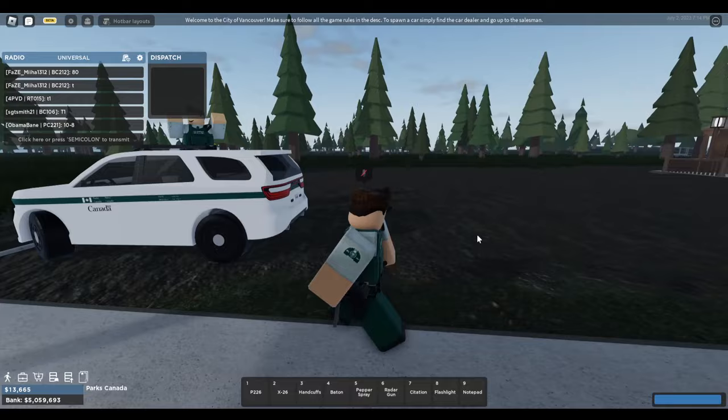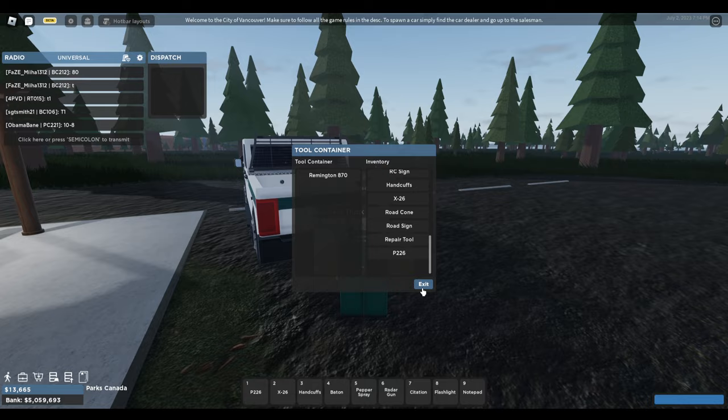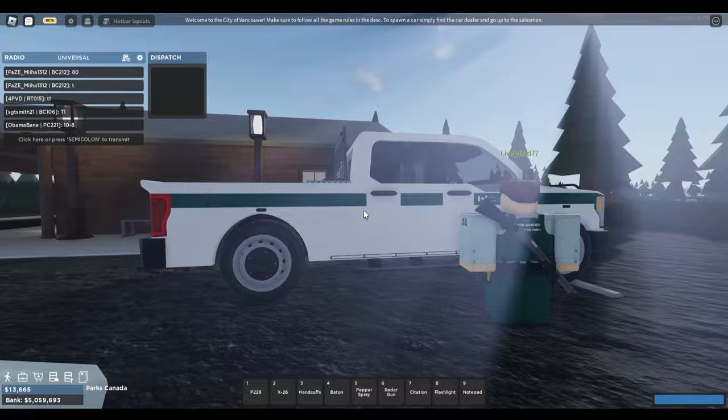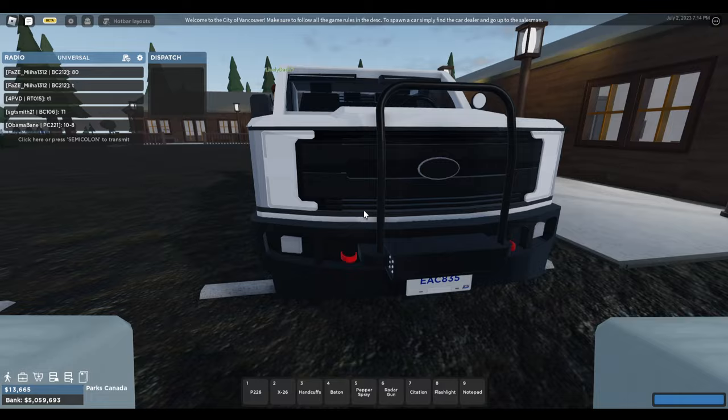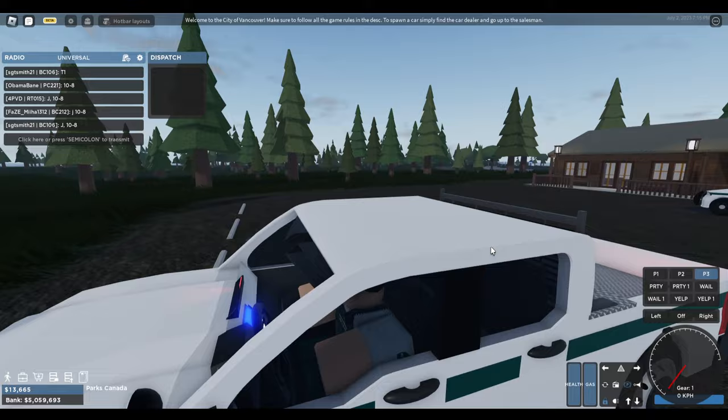But what we are going to be using for today's video is the Parks Canada F-350. We're actually the only ones allowed to use this right now because it is still kind of being developed a little bit. But as you can see, we got the rack on the back here, some tool compartments. We have the side runner lights. We have a full-on winch and push bar and places that you can attach rope to tow stuff on the front as well. And if we turn on the lights, you'll notice that it is very well done ELS.